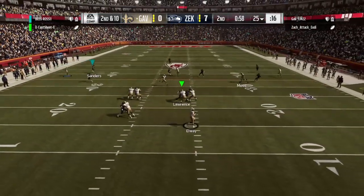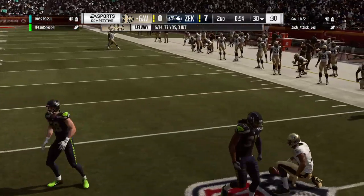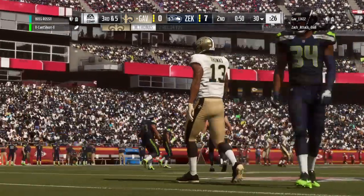Second and 10, Elway. And he comes back with one complete. And he'll be brought down right at the 30 here. That catch good for 5.